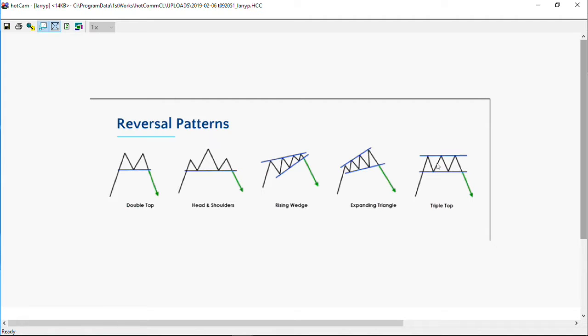You see the expanding triangle. I don't really believe this pattern is an expanding triangle. And then, of course, you see the triple top. This triple top is the one we had in the U.S. dollar index at 97.72. We pointed that out to you, and also the fact that it was the exact 61% retracement on the weekly chart. That's why they're so important. But these patterns do work. There's no question about that.